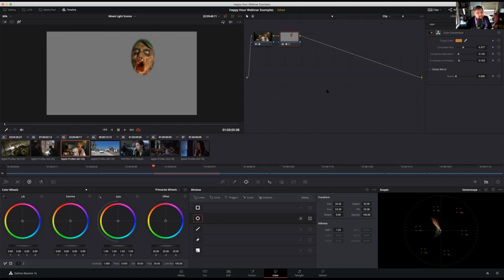When you're doing grading of faces, those of you who are new to grading, it's a really good idea to bear in mind that the face is a three-dimensional shape, and each side of the face, left, right, front, back, side, is going to be picking up different lighting instruments on the set, depending on how the DP set things up.